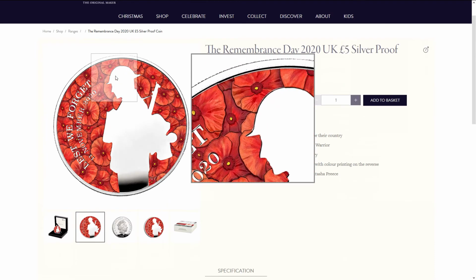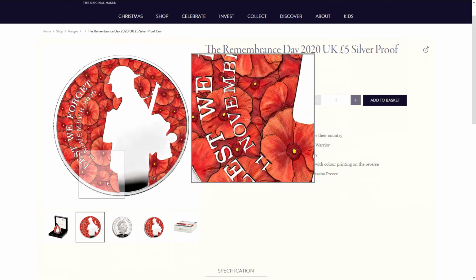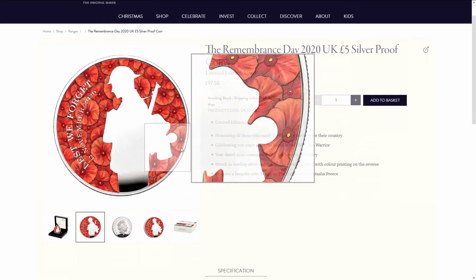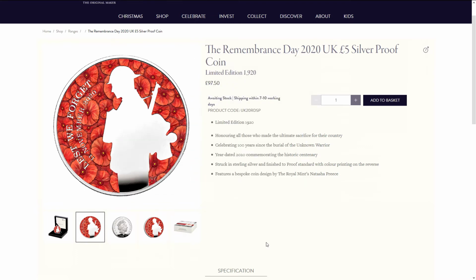So we'll look at the design. Obviously, the field of poppies in the background, or the fields. This area is called the fields, and that does have a bearing on the design of this coin. I think it's quite iconic. The poppy, of course, the fact that it's celebrating 100 years since the burial of the unknown warrior.